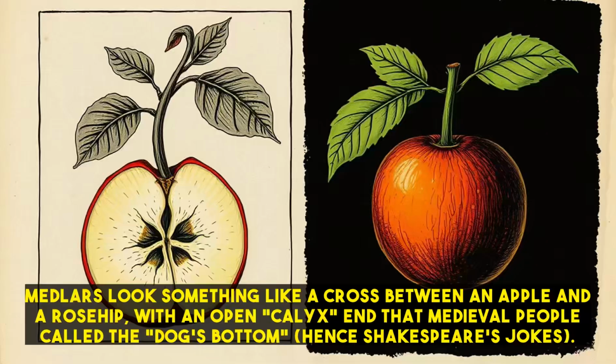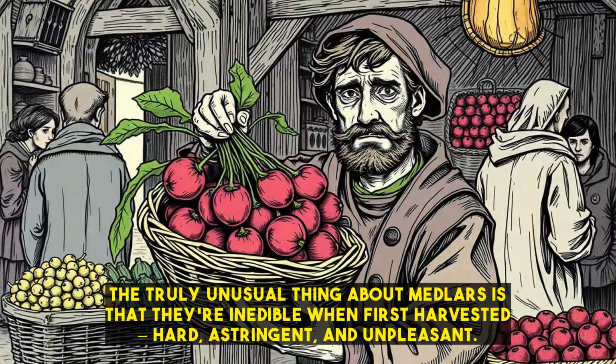Medlars look something like a cross between an apple and a rosehip, with an open calyx end that medieval people called the dog's bottom, hence Shakespeare's jokes. The truly unusual thing about medlars is that they're inedible when first harvested: hard, astringent, and unpleasant.